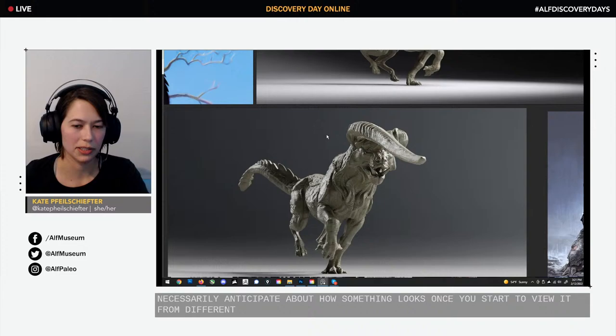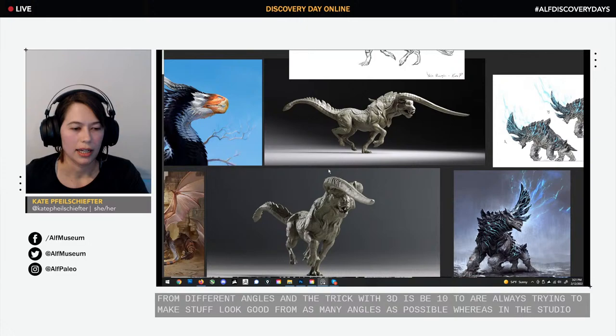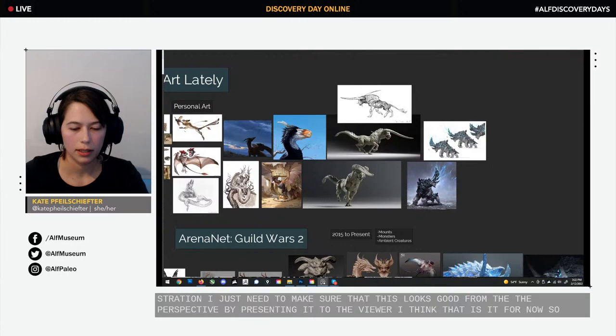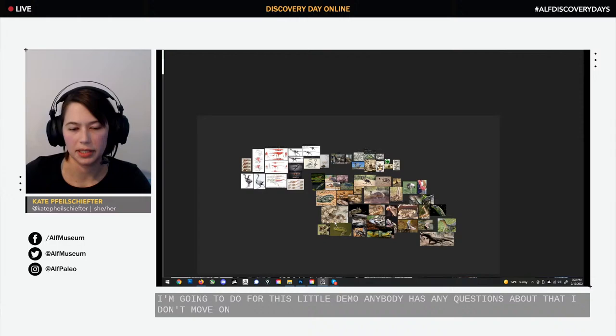And the trick with 3D is you are always trying to make stuff look good from as many angles as possible. Whereas in a 2D illustration, I just need to make sure that this looks good from the perspective I'm presenting it to the viewer. I think that is it for now. So what I'm going to do for this little demo, if anybody has any questions about that, if not, I'll move on. But I'm going to demo a creature design based on what I've been talking about.